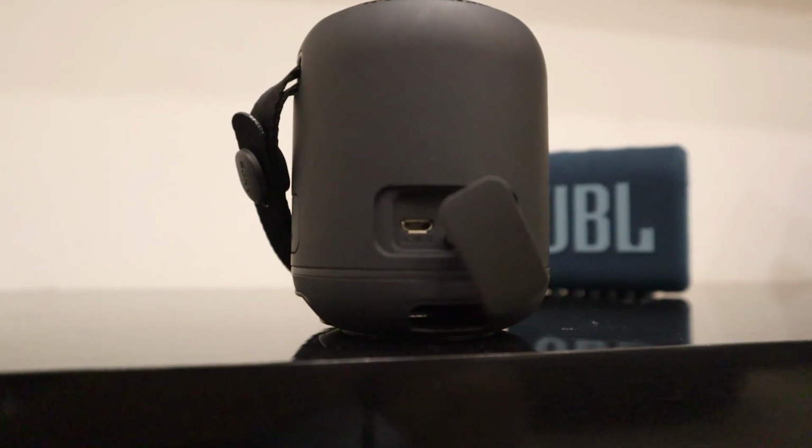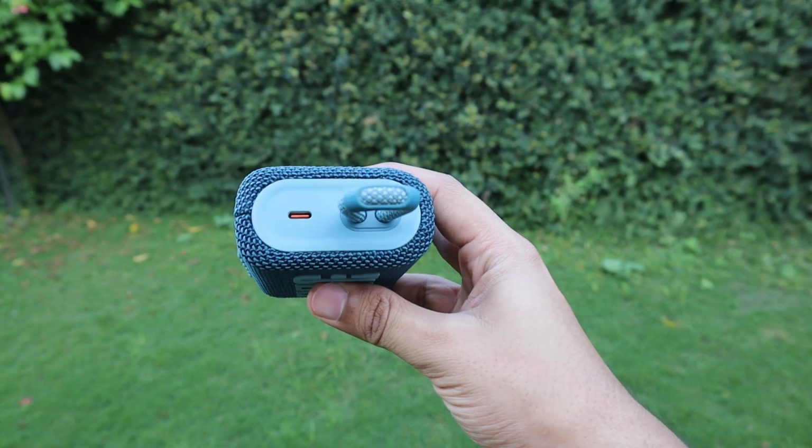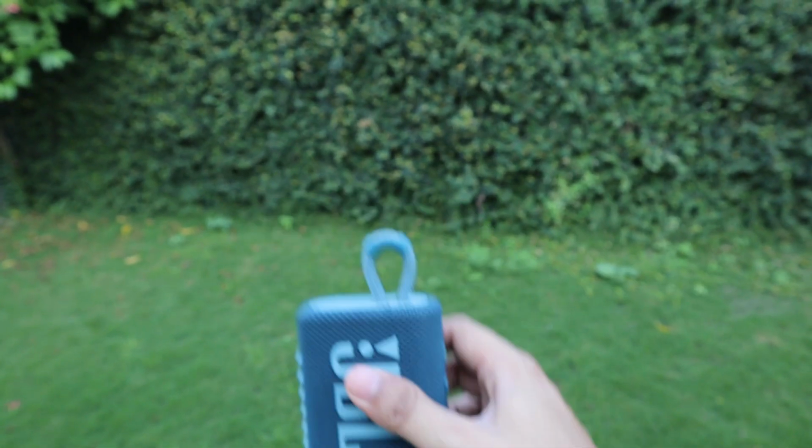The XB12 recharges via an outdated micro USB port, so if you own a modern Android smartphone, there is the hassle of carrying one more cable with you. The Go 3 on the other hand uses a USB-C port, which is much more convenient.